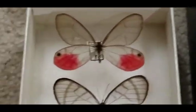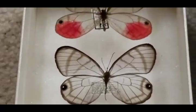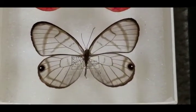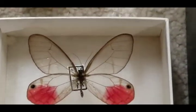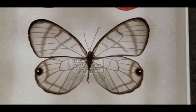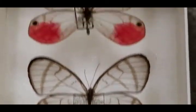All right, let's go to another extreme. Let's talk about lack of color. You might remember these from the other day. I talked about the glass wing butterflies. When you take all the scales off the wings, now you have clear wings. And if you're clear wings, nobody can see you. And guess what? If they can't see you, they can't eat you.